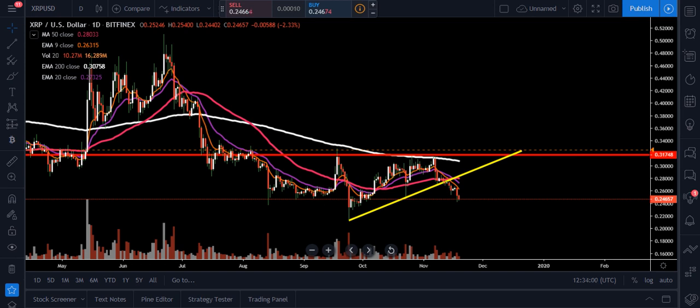Chris here. Want to bring you all an update today of XRP USD. We're going to be looking at it on the one-day chart. We may even get into the 4 hours a little bit. Right now, we're down 2.33%.